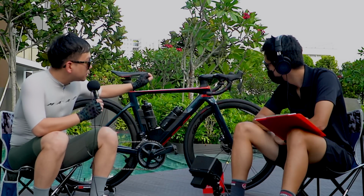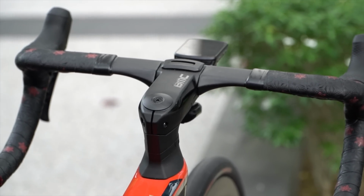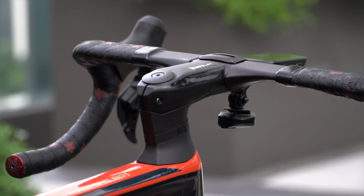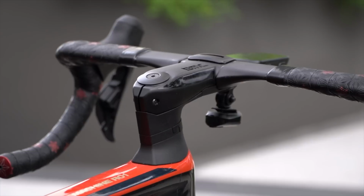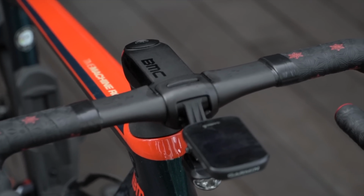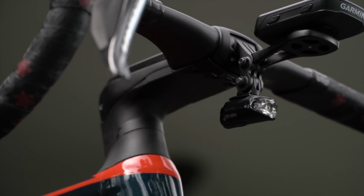First, the stem. It's an integrated cockpit. They call it the integrated cockpit system, in short the ICS. What's different from the rest is that nowadays a lot of good bikes, or what we sometimes call hyper bikes, have a lot of cables hidden. This one is also totally hidden, including underneath the stem. You don't see any cables.